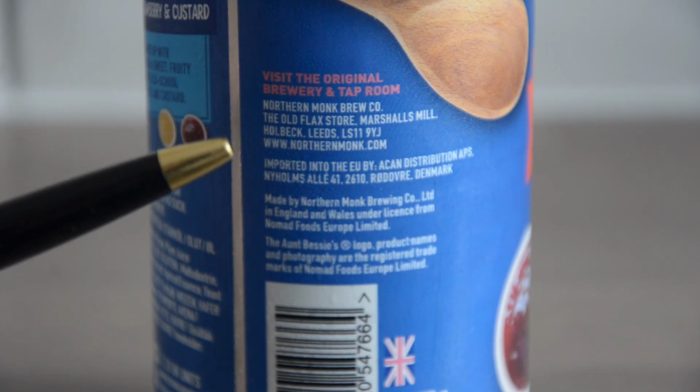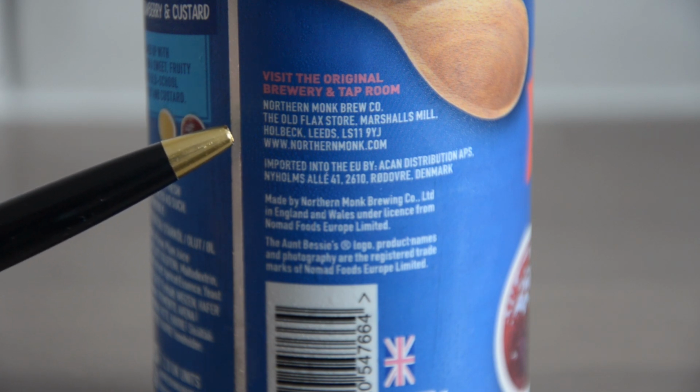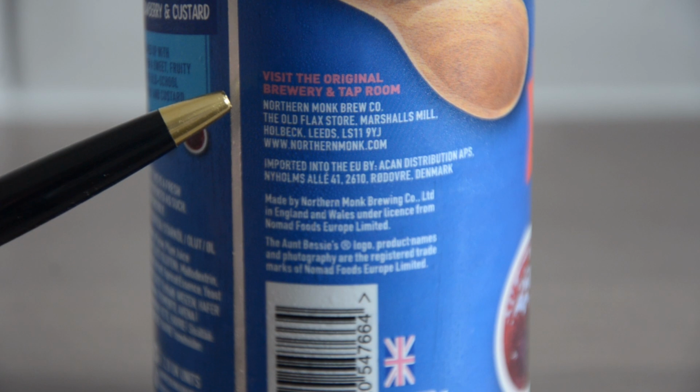And finally on this side, just some extra information on the brewery. Looks like it's from Leeds. I'm sure I've tried some other beers from Northern Monk over the years. I just really can't remember. I do drink quite a few. There's information here about it being imported into the EU. I hope this isn't imported into Belgium with all their lovely beers. Here comes the Brits with their jam and custard roly poly beer. And next time I'm in Leeds, I'm certainly checking out the brewery, that's for sure.